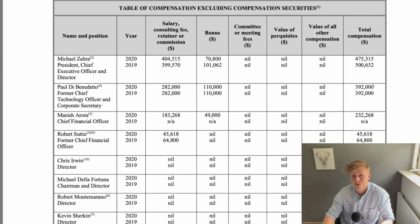That is, increasing the share price of the company. This company, Drone Delivery Canada, does not have that at all. And by the way, this document was recorded on the 29th of July 2021, so pretty recently. And then there's also this.